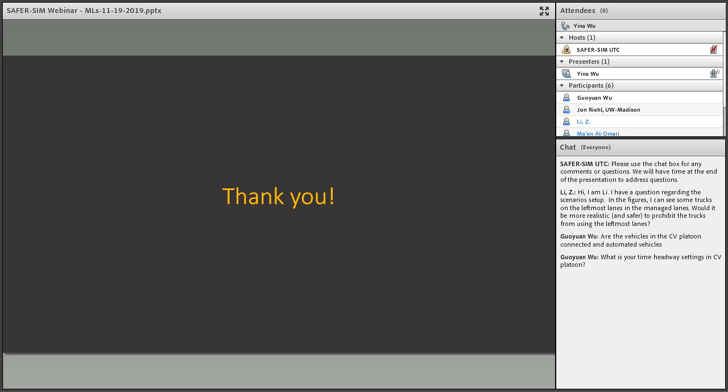And what is your time headway setting in the CV platoon? So the car-following model we used in the CV platoon is based on the IDM model, which is calibrated for connected and autonomous vehicles. First the headway was calibrated based on the field data, and then we implemented the car-following model based on the IDM model. So the car-following behavior for the connected and autonomous vehicle will follow the IDM model.